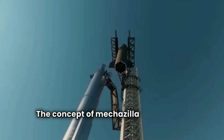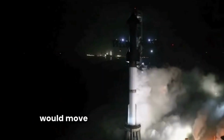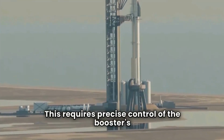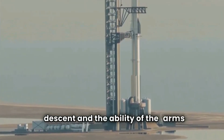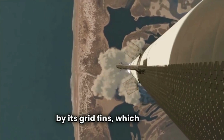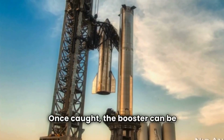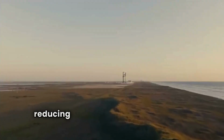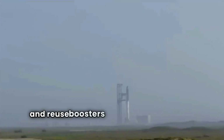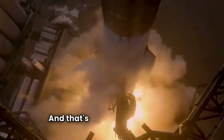The concept of Mechazilla involves the booster descending towards the launch tower where the robotic arms would move into position to catch it. This requires precise control of the booster's descent and the ability of the arms to secure the booster safely. The system aims to grab the booster by its grid fins, which are the aerodynamic surfaces used for steering during descent. Once caught, the booster can be quickly prepared for another launch, significantly reducing the turnaround time between missions. By developing a system that can catch and reuse boosters rapidly, SpaceX hopes to reduce the cost of access to space. And that's all for today's update.